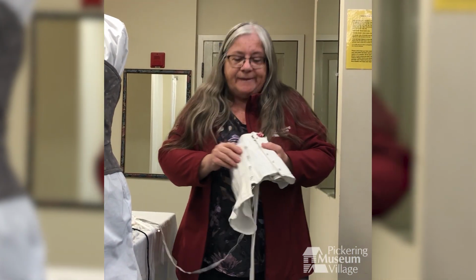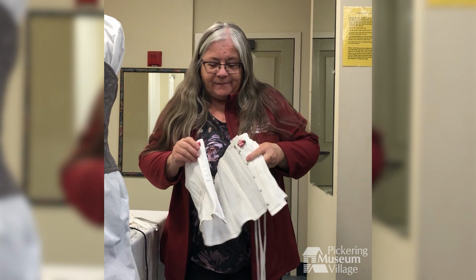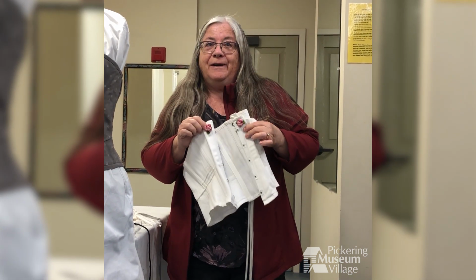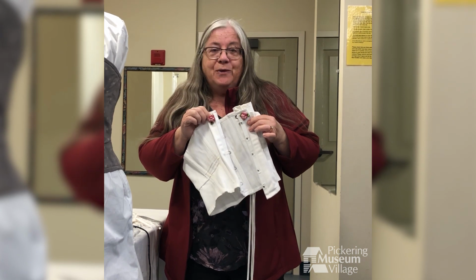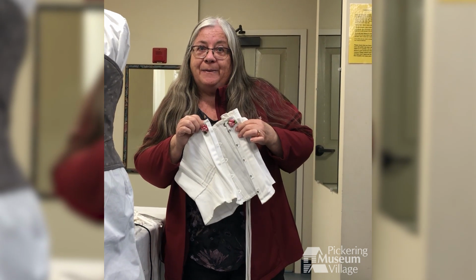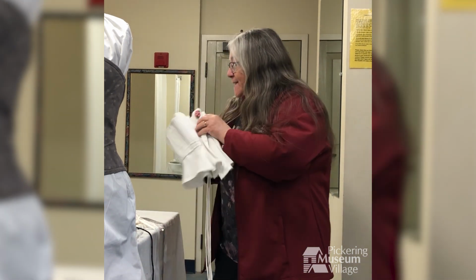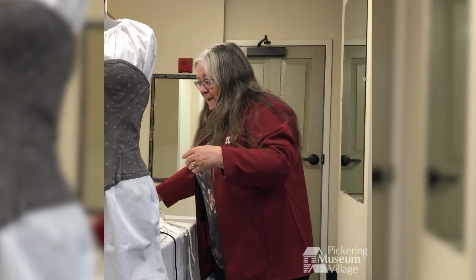So a little trick that we use at the museum, this is my own personal corset, is we often put little bows or ribbons at the top so that if you are in a hurry trying to get dressed for an event, you will know which side of your corset is up, so that you don't have to actually change it up when you realize you've done the wrong thing. So that's a little trick that you can do for costuming.